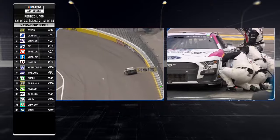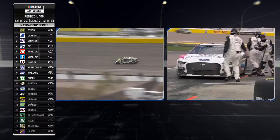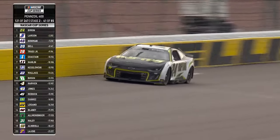Four fresh tires and fuel. At lap 120, that's 45 laps to the end of the stage. Go ahead. Ross Chastain pitted a little bit later than others last time, but he's dropped back to six now from third, so I wonder if we're going to see him pit earlier.